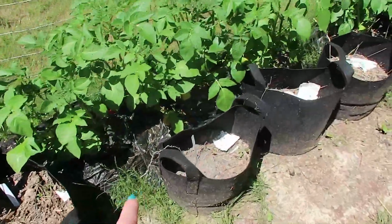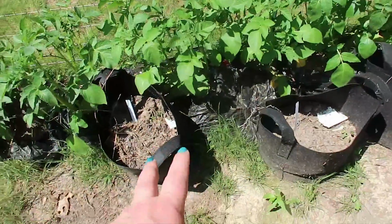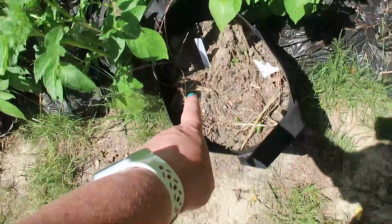Now these black fabric bags, I've shared about these in several videos. I've got various seeds going all the way down. I got a 12 pack for $26 on Amazon. So this is giant red pepper.